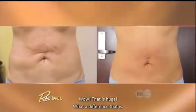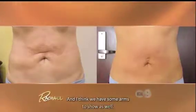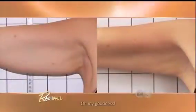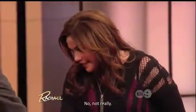Wow, that is huge. What a difference that is. And I think we have some arms to show as well. Oh my goodness. That's unbelievable. You nervous? No, not really. It's going to be fun.